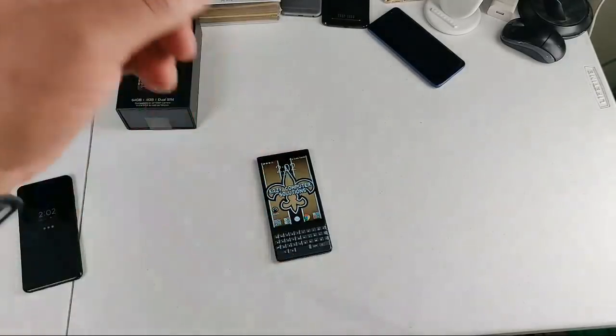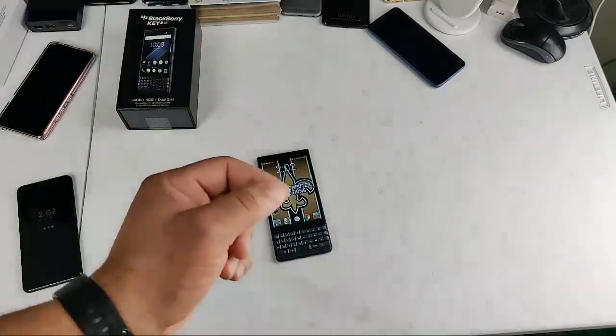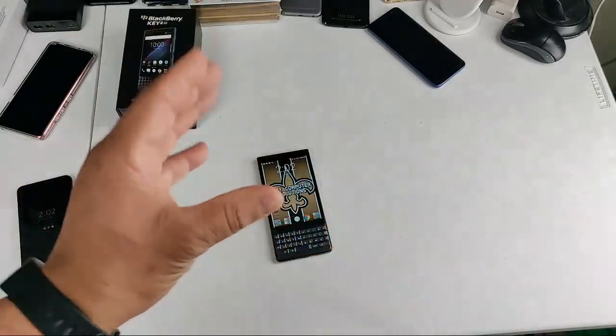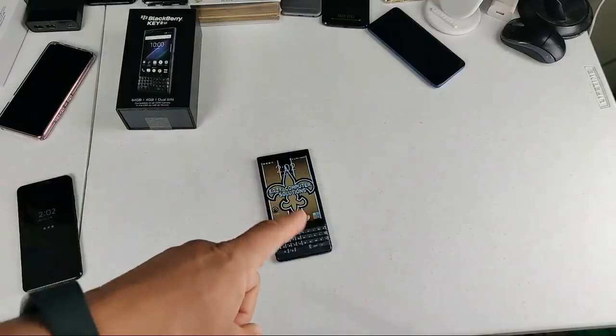So I would agree with you. Oh my God. Listen, a BlackBerry Passport running Android would be a dream because the keys are so big. It works so great. Yes, I would agree with you on that one.